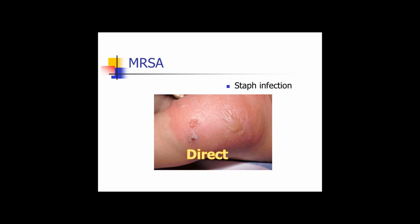The bad thing about MRSA is that it can get into joints and areas of the body and wall itself off, like in this child's knee. And it's very, very difficult to treat. And it can be transmitted from person to person in linen and on surfaces like toilets and things as well. So it's a very serious bacterial infection that is spread by direct contact.